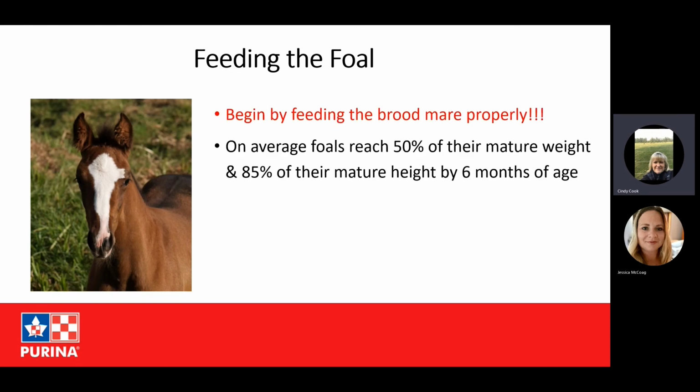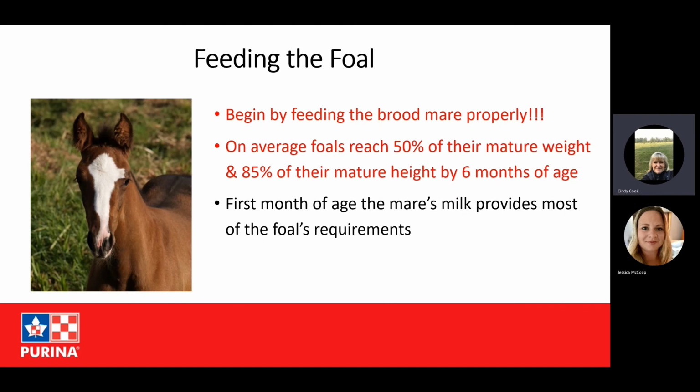On average, foals should reach 50% of their mature weight and 85% of their mature height by 6 months of age. First month of age, the mare's milk provides most of the foal's requirements. And any stress under 10 days of age leads to digestive upset and ulcers.